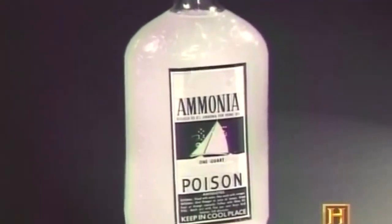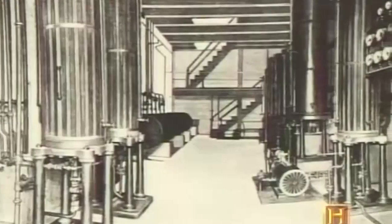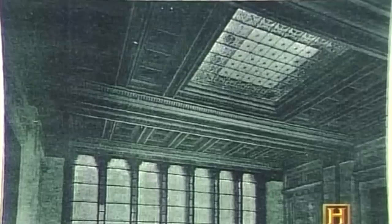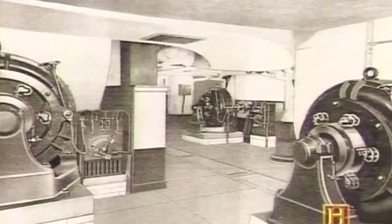The refrigerant of choice was ammonia. It was pumped through pipes that cooled the water inside 3 100-ton chillers. The cool air was released through 42 vents hidden inside the ornate ceiling of the stock exchange. And the warm air was vented outside through ducts. The system worked well, but there were flaws.